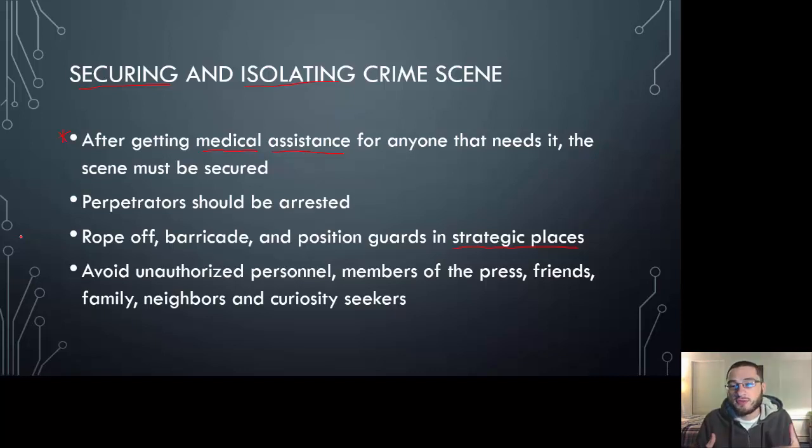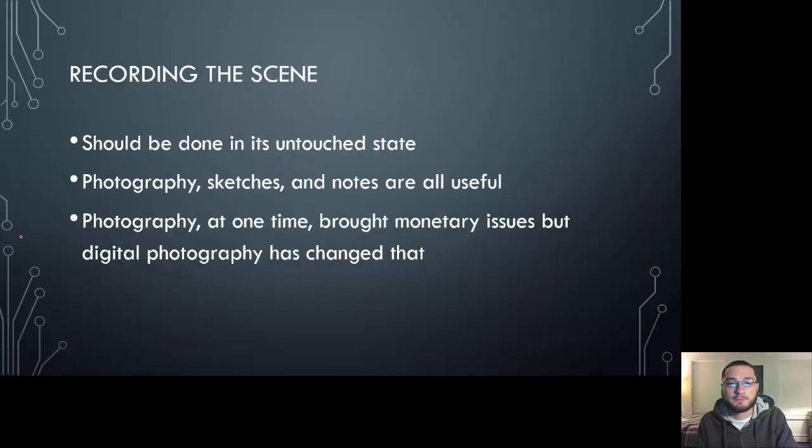Obviously, friends and family members might not understand right then and there, but ultimately they're going to want you to find that perpetrator and to prosecute that perpetrator. So in order to do that, you really need to secure your crime scene.